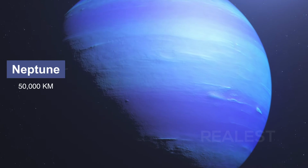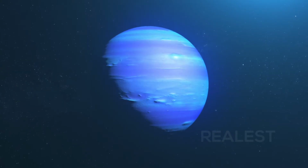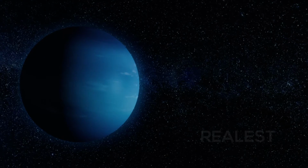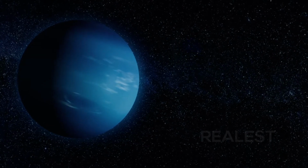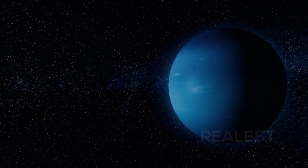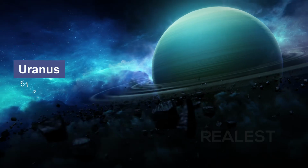Neptune, 50,000 kilometers. Neptune, also known as the eighth wanderer, is the eighth and densest planet from the Sun, at least as we know it. In our solar system, it's the fourth largest planet by diameter and the third most massive planet. It is 17 times the mass of Earth, and it is the eighth planet from the Sun at a distance of about 2.8 billion miles, 4.5 billion kilometers.